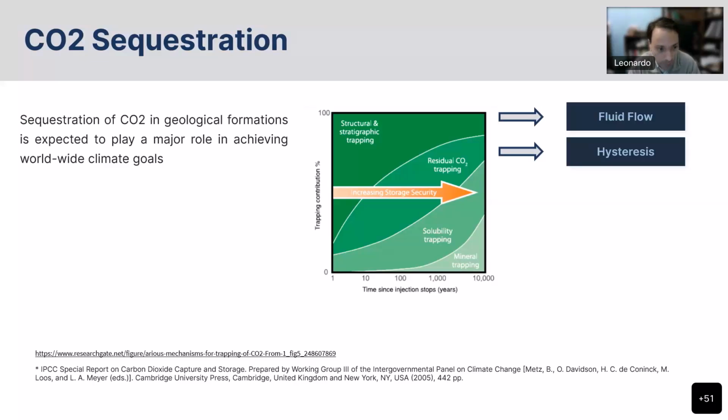There are 4 main trapping mechanisms. This is a very used and probably too much used schematic illustrating the trapping mechanism for CCS, but there are 4 main mechanisms. Structural trapping and residual trapping are 2 mechanisms that can be simulated with tools that are designed for oil and gas applications. Structural trapping involves migration of lighter CO2 towards the caprock, and this is fluid flow.